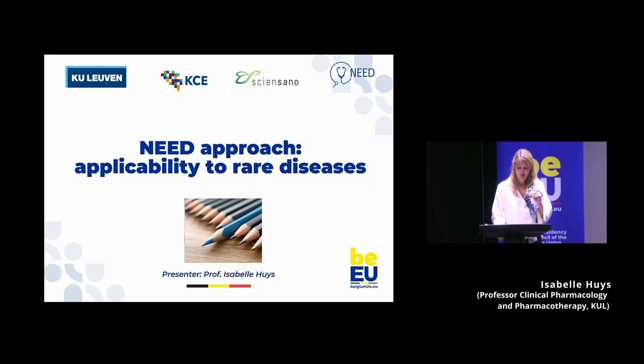Together with my team of researchers, the KCE team, as well as several other stakeholders, we investigated how the NEED framework could be tailored to capture the unmet needs of patients with a rare condition. Because indeed, the NEED framework needs to recognize the distinct characteristics of persons with rare conditions. That includes the heterogeneous nature of it, the complexity very often, also the complexity of the diagnostic pathway, the limited number of persons per rare disease condition.